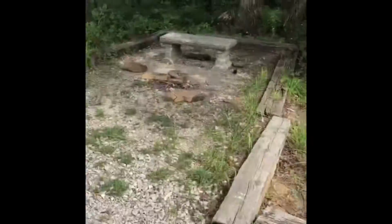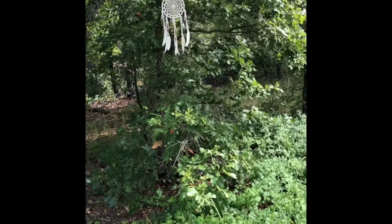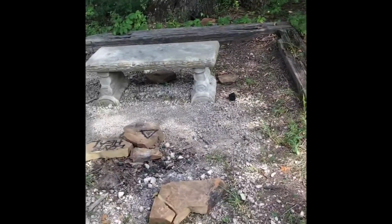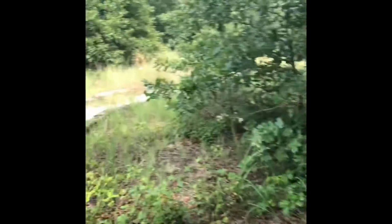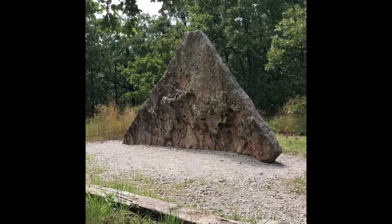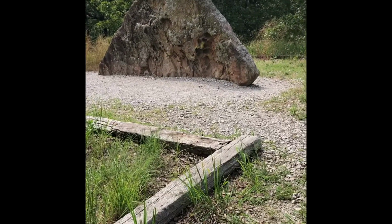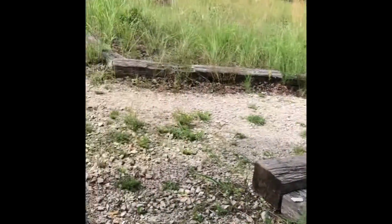They also have this little shaded seating area, complete with a dream catcher. Pretty nice. It is hot. A little short hike. The trail continues on down to the shore. You can go down there and play in the water.